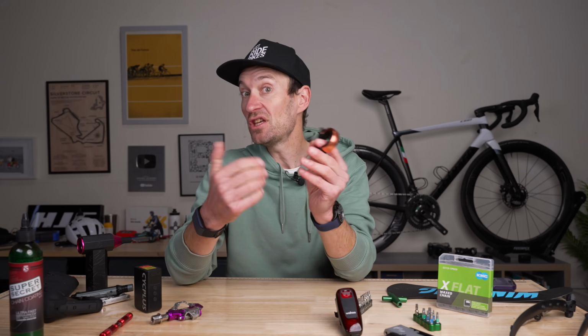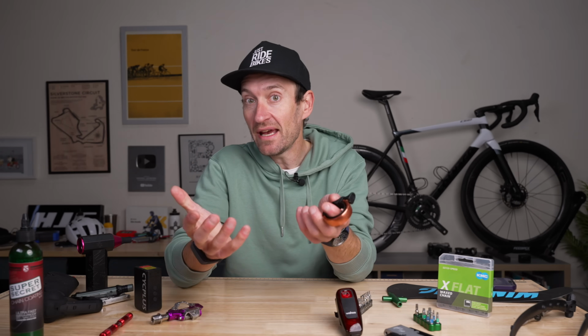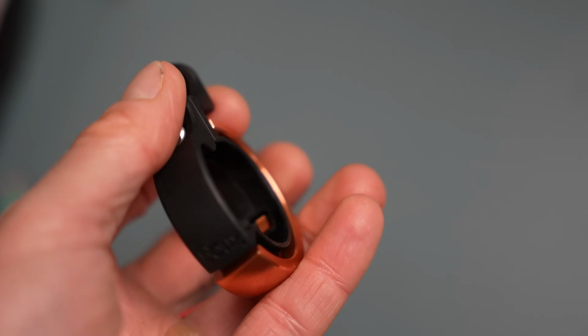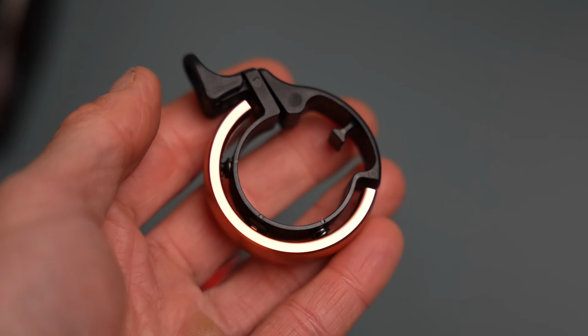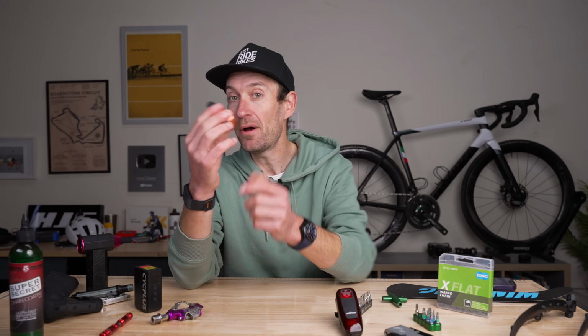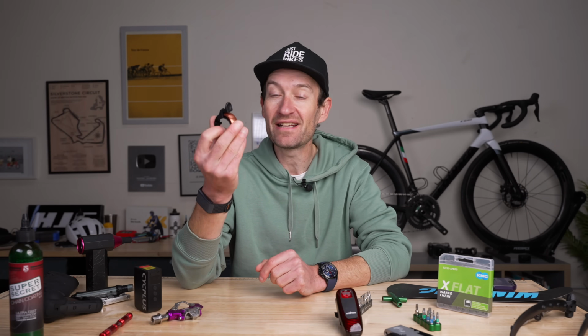And perfect for commuting or riding at the weekend when you're on shared paths with dog walkers and runners to let them know you are coming. The only downside is it only fits handlebars that are round and not aerodynamic. For that, it's a perfect cycling gift, the perfect stocking filler.